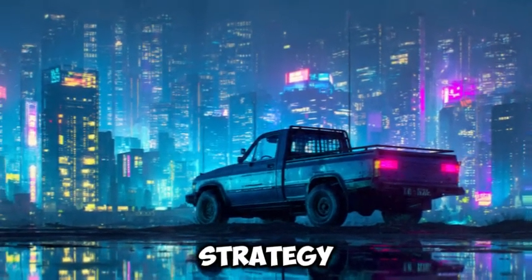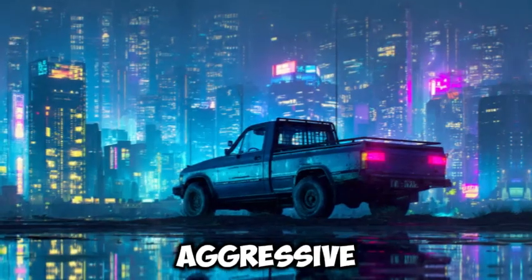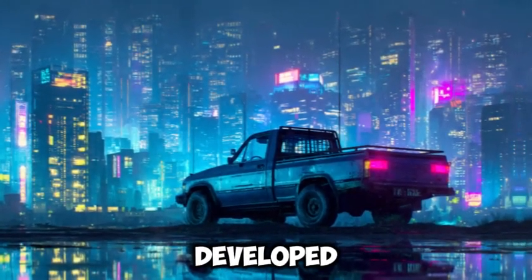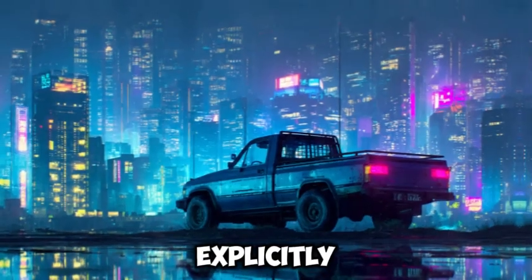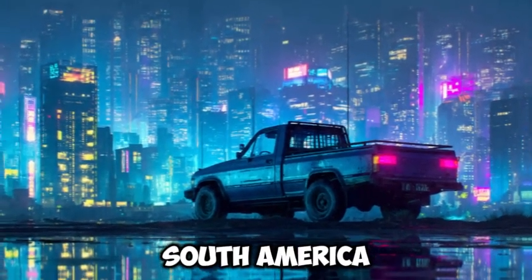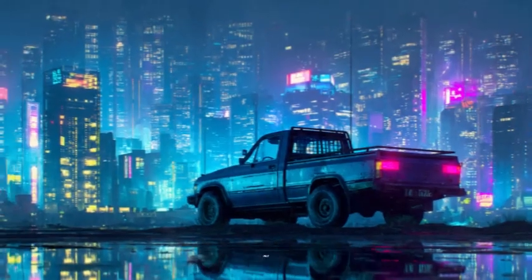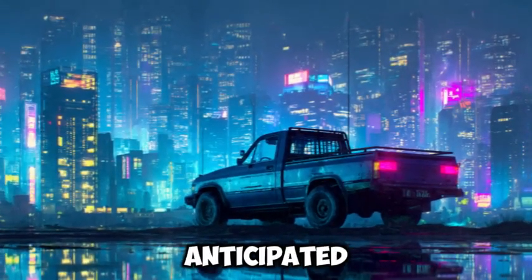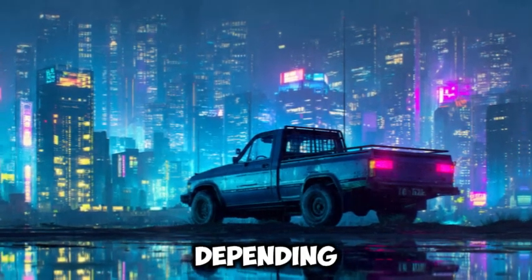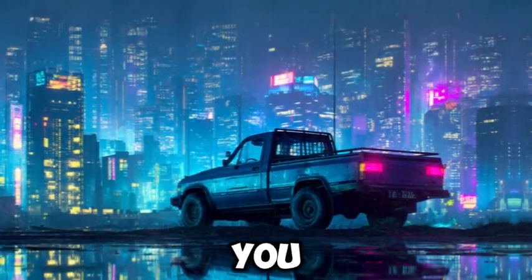The pricing strategy is where this becomes almost aggressive. GAC has indicated that the Pickup 01 is being developed with global export explicitly in mind, with target markets including the Middle East, South America, and potentially North America by 2027. The anticipated launch price ranges between $50,000 and $70,000 depending on trim level and which powertrain you select.